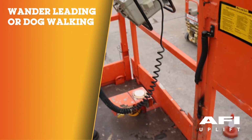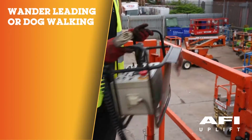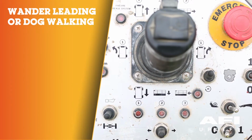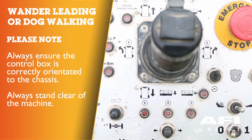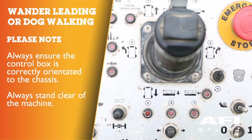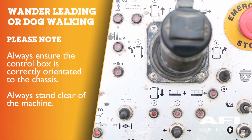Wander leading or dog walking. It may be possible to use the upper control platform when standing on the ground next to the machine. When using the controller in this way, always ensure that the control box is correctly orientated around to the chassis and that you are standing clear of the machine.